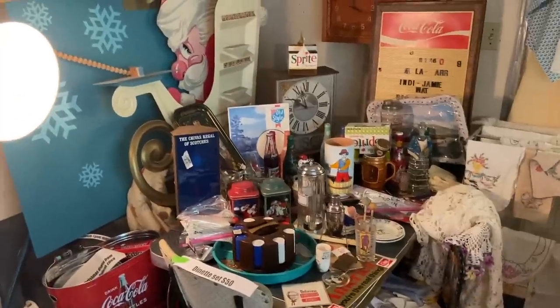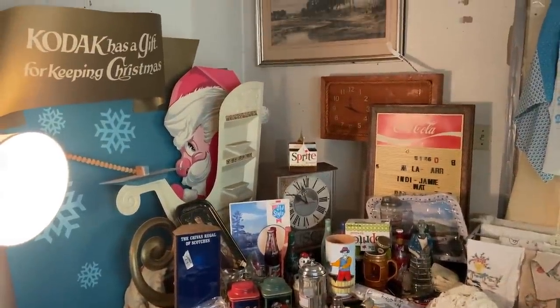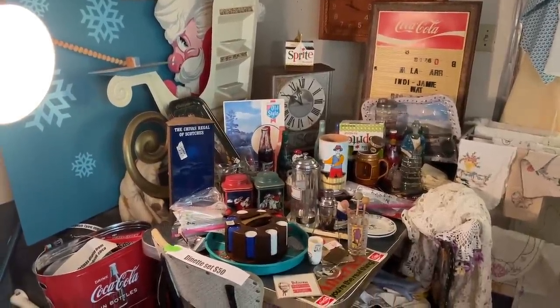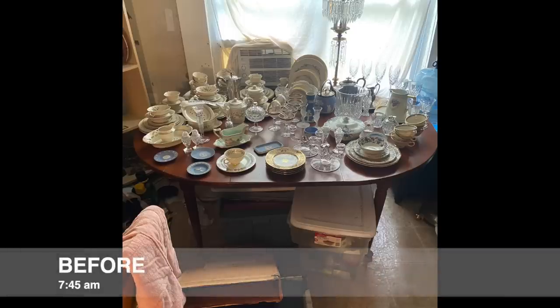Now, last year we sold a whole bunch of this kind of stuff. I love this Santa thing. I just haven't figured out where to put it yet. He'll be great as a Christmas display once I figure out where there's room. Last year, soda fountain sold really well. This year, instead, they've been buying china and dinnerware and lead crystal.